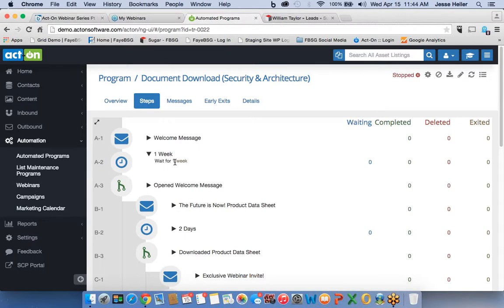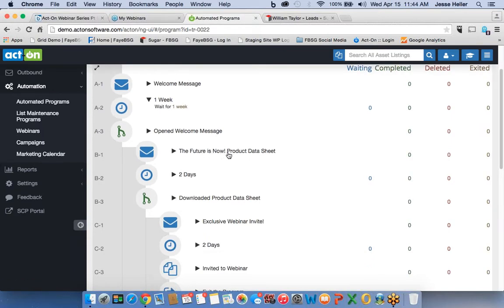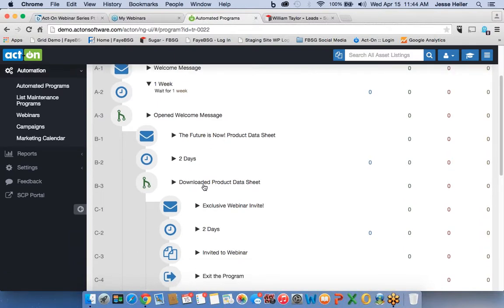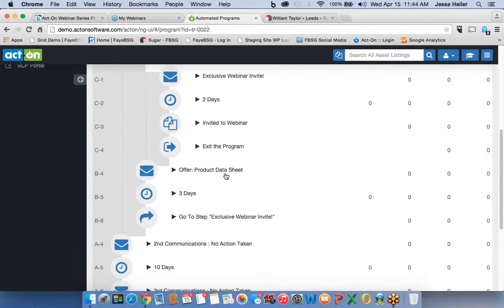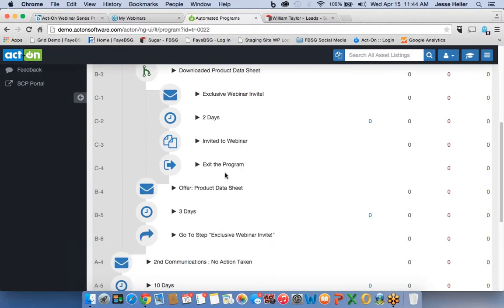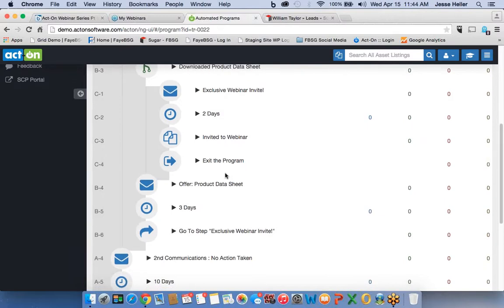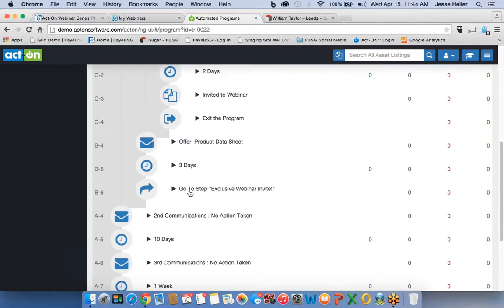A week later, you wait 1 week, you see, did they open up the email message? If they did, they get the next email. They wait 2 days, they get another email. Then, based on how they interact, maybe you invite them to a webinar. It goes on and on and on. You select all the key phases that you want someone to do before whatever action you may want. Maybe you want to call them. And then you can set a notification and you can say, okay, one of your contacts has reached this step. It's now time to reevaluate and see what they did.